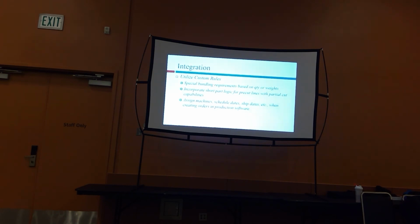We can incorporate short part logic. So if I'm running a purlin line, generally the rule is, if you talk to the OEM, anything under 6 feet is not gonna run through a purlin machine. So what they do is they do partial cuts. They attach shorter parts onto longer parts.